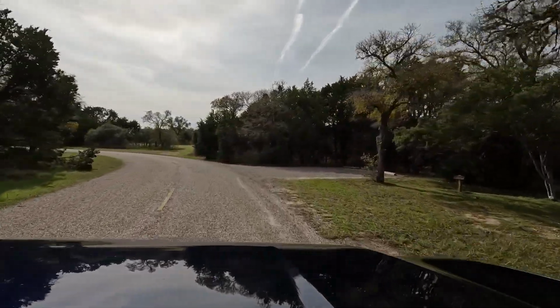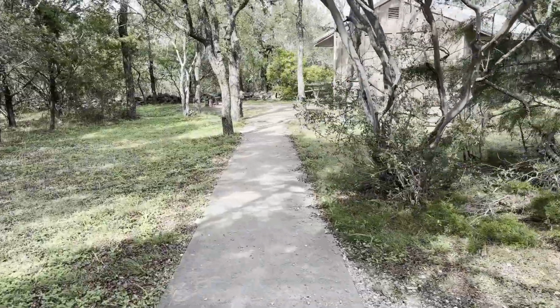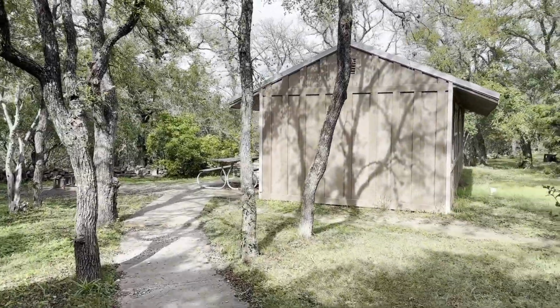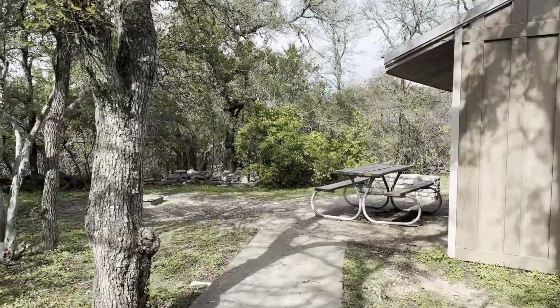There are 6 cabins at this park that at the time of this video were $86 a night. A 2-night minimum rental was required for Fridays and Saturdays. I liked that the cabins were far enough away from each other that families could still have privacy.